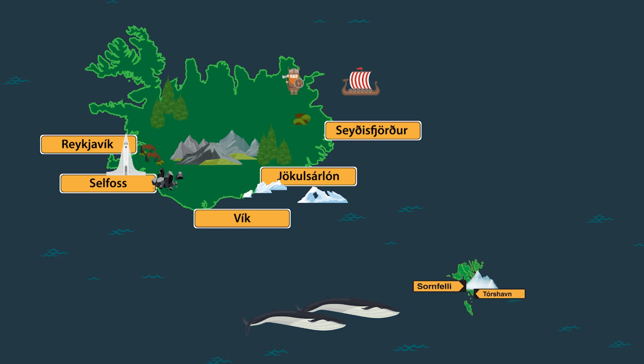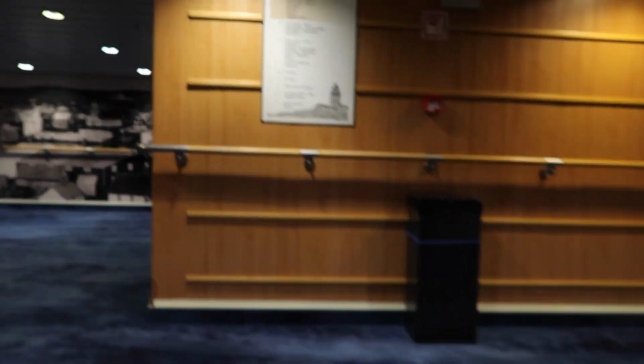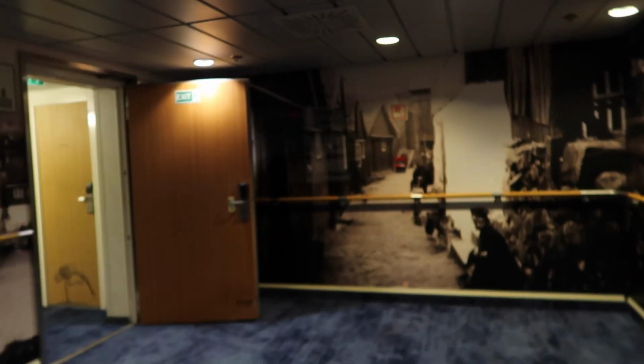Time to leave the Faroe Islands and head to Iceland on what is quite clearly a very out of season ferry. Back on the MS Narona, the Smyril Line, and my cabin is 7125. Let's go find it. Here we go then, to Iceland.